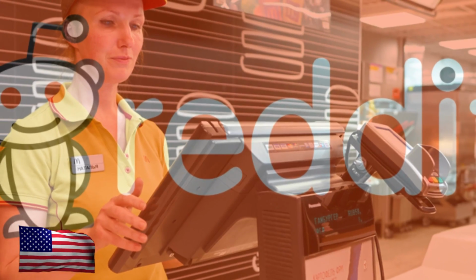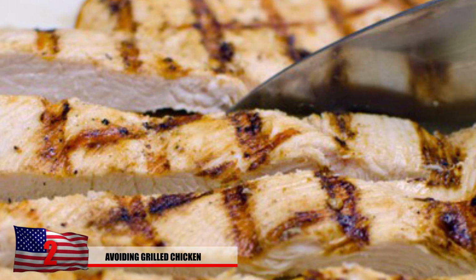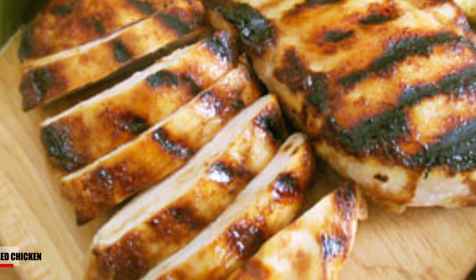Number 2. Avoiding grilled chicken. Recently, a user on Reddit who is an employee at McDonald's claims that the grilled chicken is actually the strangest item on the menu and you probably shouldn't eat it. This includes sandwiches, wraps, and salads.